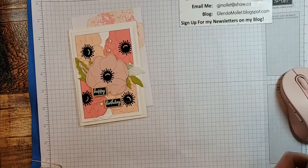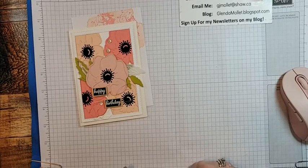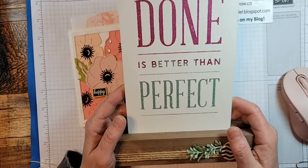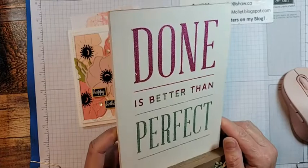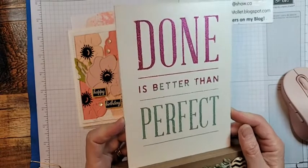So along with being a Stampin' Up! Demonstrator, she is also, Shanna, I forget the name of it. Chalk couture. She's also a chalk couture consultant or artist, nothing but the bling for me. Thank you. So this has bling on it too. She made this. Isn't that amazing?